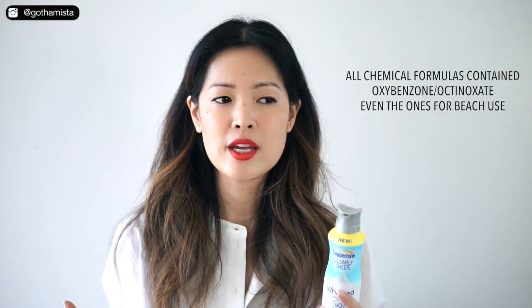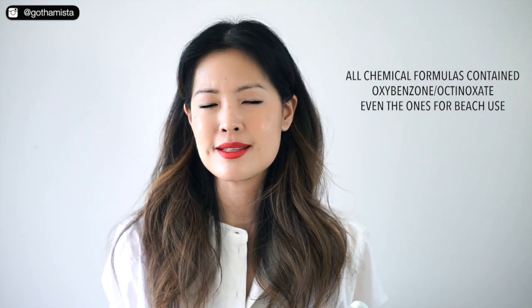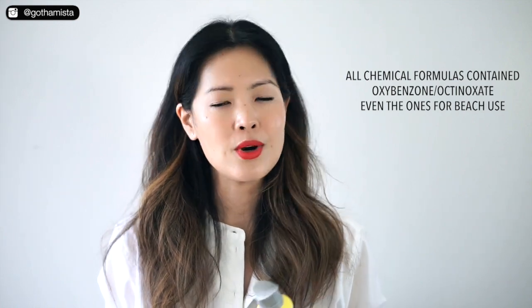So I don't have any drugstore picks here because I just wasn't really inspired. But I think if you want to buy a more affordable product in the drugstore, just go for the 100% mineral formulas. If you're going to take a dip in the ocean, don't go for the ultra sheer or ultra clear formulas because they will most likely use the nanoparticles of zinc and titanium dioxide. As for the chemical body formulas, they pretty much all contain oxybenzone or octinoxate.